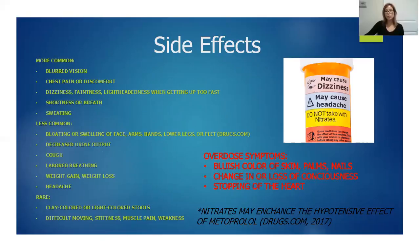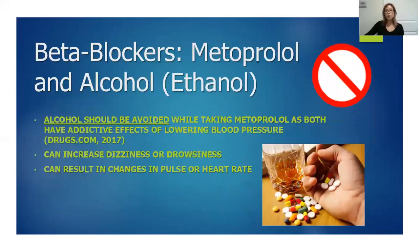Some overdose symptoms include bluish color of skin, palms and nails, change in or loss of consciousness, and stopping of the heart. Beta blockers should not be taken with alcohol. Well, a lot of medications should not be taken with alcohol, as it can lower the blood pressure and cause increased dizziness or drowsiness and result in changes in pulse or heart rate.